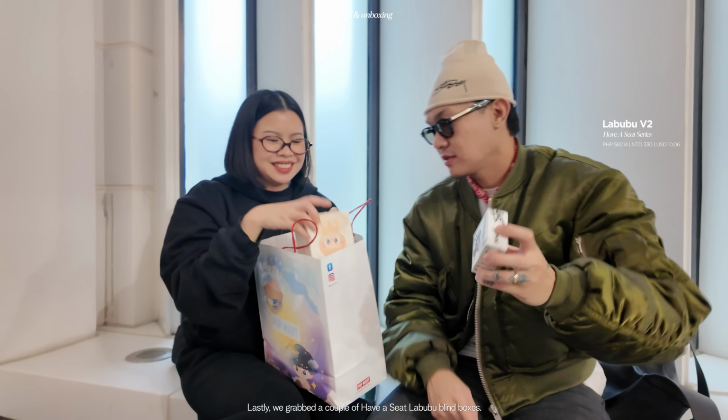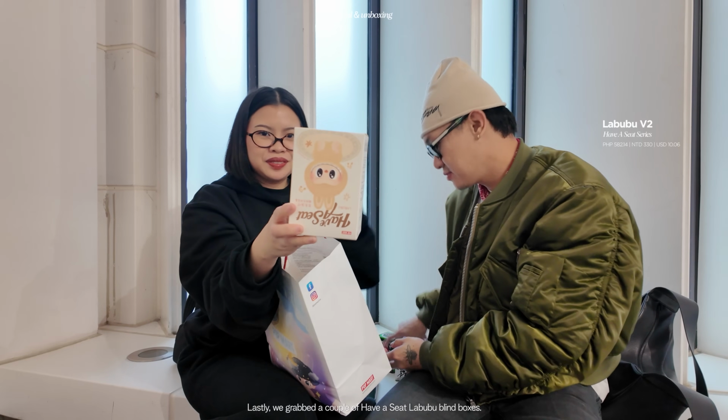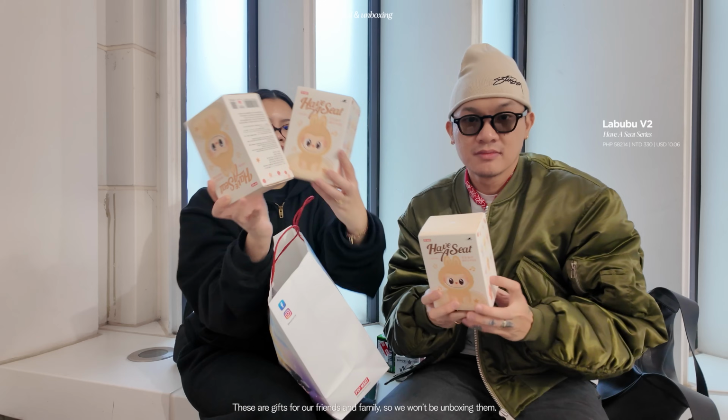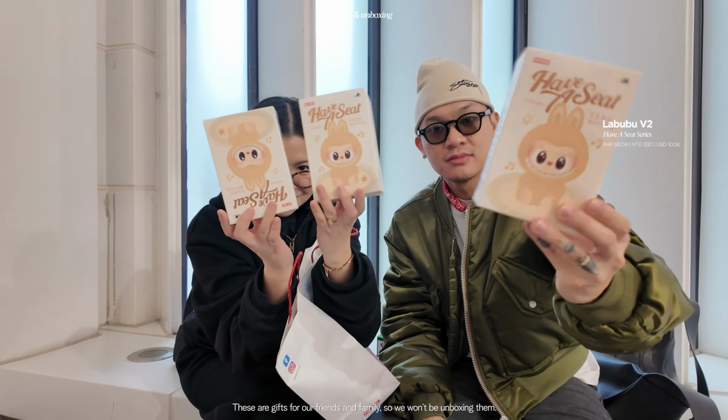Lastly, we grabbed a couple of Have a Seat Labubu blind boxes. These are gifts for our friends and family, so we won't be unboxing them.